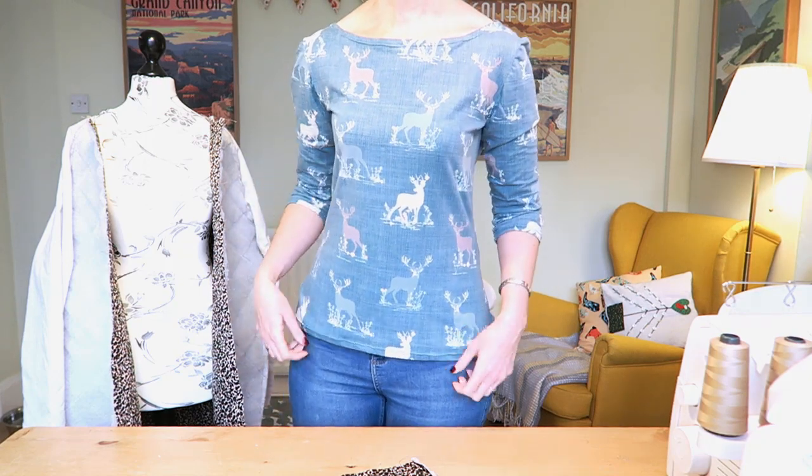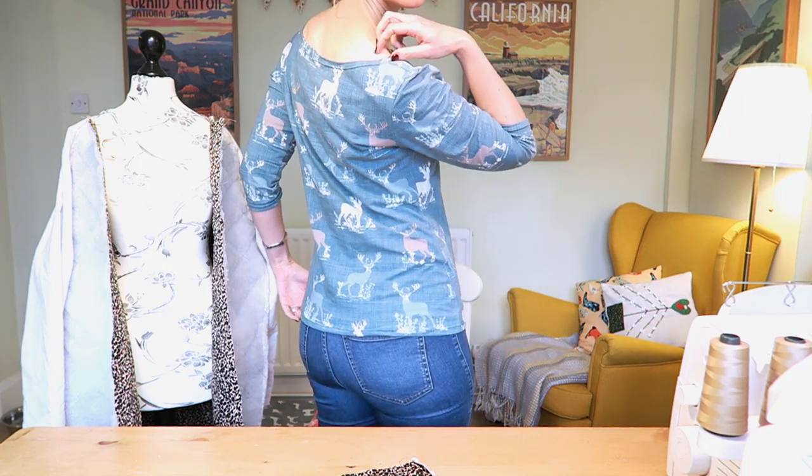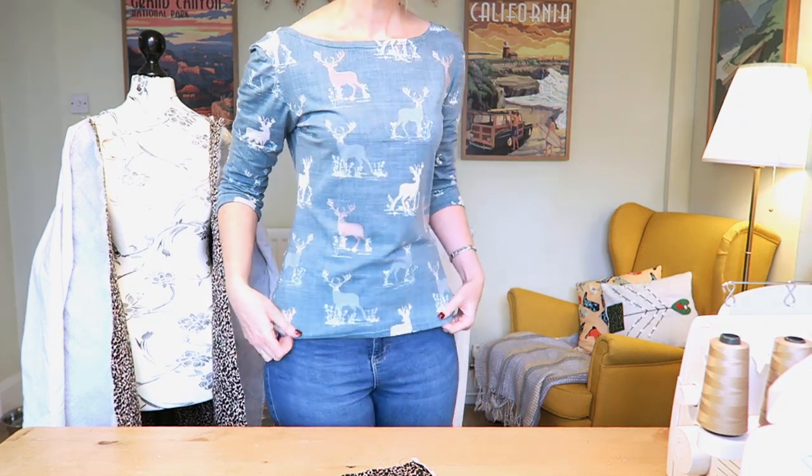So I'm wearing it with my jeans today. I'll put some pictures on the screen of me actually wearing it as well. You can see it's got quite a nice low-ish back on there.